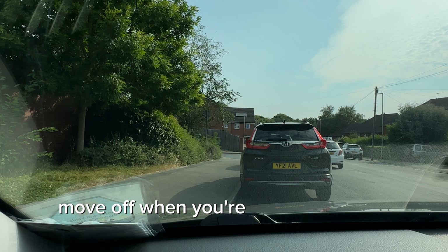Okay, I'm going straight ahead. I'm going to turn left. Okay, that's fine. This roundabout, I'm turning right. Okay.